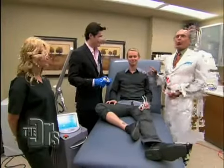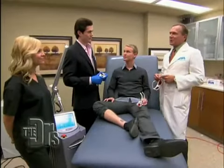Before the break, we met Josh, who is desperate to get rid of his ankle tattoo. Josh is backstage right now in our procedure room with Dr. Orton and dermatologist Dr. Will Kirby. So, Dr. Orton, what are we going to do for Josh? Remove his tattoo here today with the newest, latest in tattoo removal. Dr. Kirby, tell us what we're going to do here.